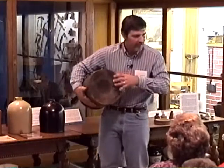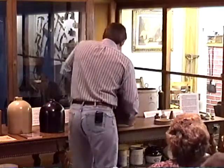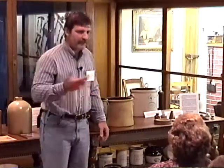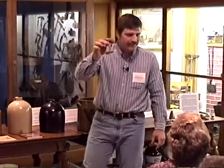And sometimes you'll see a large crock and it may have like 4 smaller items that had been set on top of it. Now some of you are probably thinking, boy, if you had a stack of stoneware this high, what's going to keep it from teetering over? That was a problem. And that's where these came in.